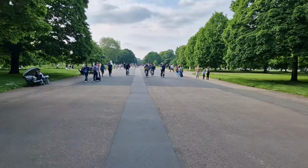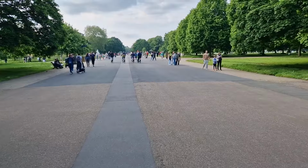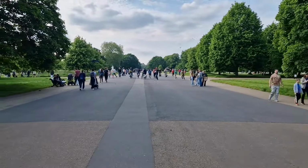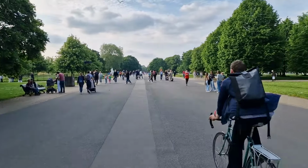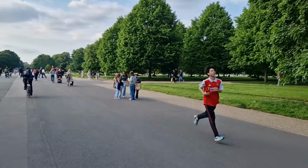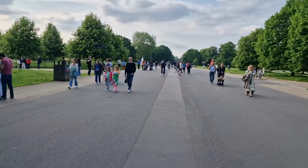It's a Saturday evening in May. So yes, I am wearing a t-shirt and the weather is glorious. It's actually been about 20 something today, which is lovely. And it's one of those evenings when everyone's out and about, coming for a walk with their family.